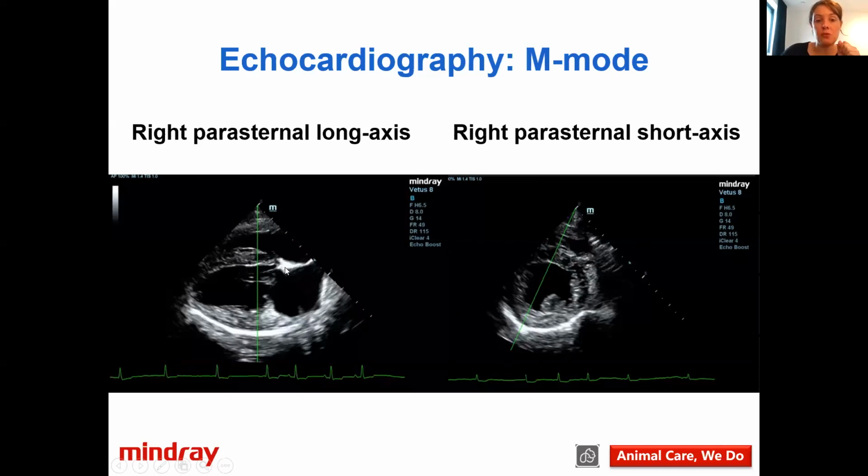Another possibility is to do an M mode in a right parasternal long axis. The difficulty here can be that you have the papillary muscle here and you cannot take that along into your measurement. The advantage of this method is that you can see exactly in the longitudinal plane where you are putting your cursor, because the M mode for the left ventricle has to be made in between the mitral valve and the papillary muscle, so at the level of the chordae. Here you can see, here is my valve and here is my papillary muscle, so you are directly in the right spot, but it can sometimes be technically challenging.